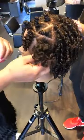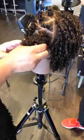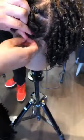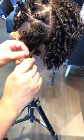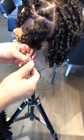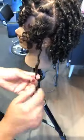But remember too, I showed you before we started doing the other Bantu knots that I actually removed a lot of the moisture with my blow dryer first. You need some moisture in the hair because ultimately it is a wet set. But you want to make sure you take a good amount of the moisture out before you start wrapping it. Okay, so same thing. I'm going to go ahead and she's ready to rock and roll.